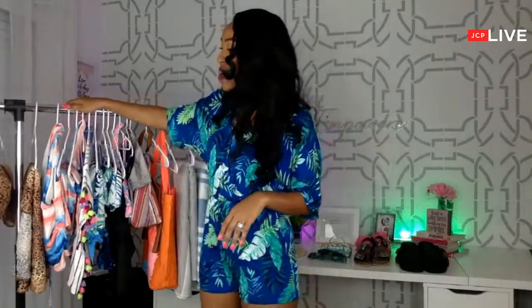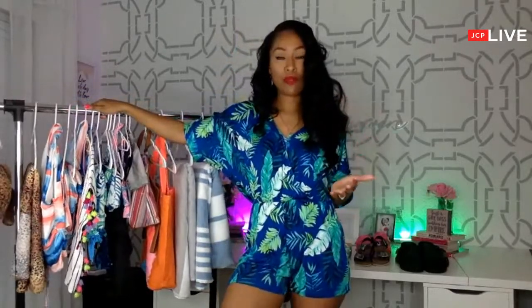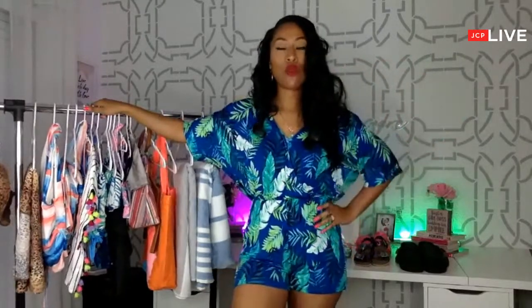So the next thing I want to show you are some of my favorite swimsuits. Now, Peyton and Parker is a collection that JCPenney carries. And one thing that I love about this collection is they have a lot of matching swimwear and clothing. So this summer, when I was looking for matching swimwear for my family, I was able to find them in the Peyton and Parker collection.